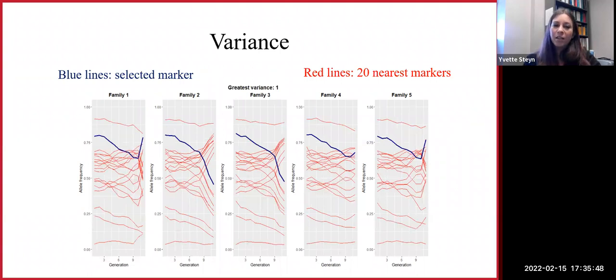When I looked at the variance, I could see that these family 1 and 5 also changed direction quite sharply. And family 2 and 3 are similar. And family 4 didn't change so much. What's interesting here also with hitchhiking is hitchhiking doesn't have to mean that they both go in the same direction at the same rate. They can go in opposite directions if they are in different phases.